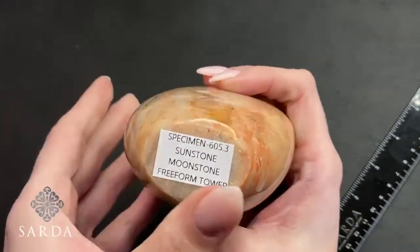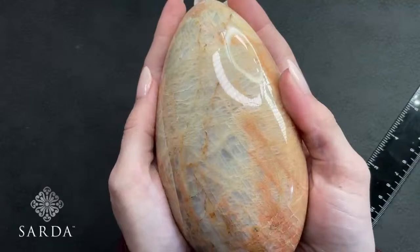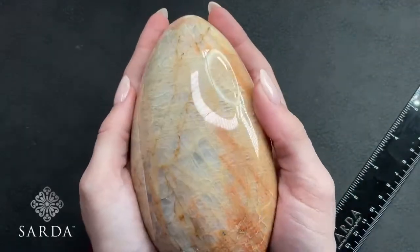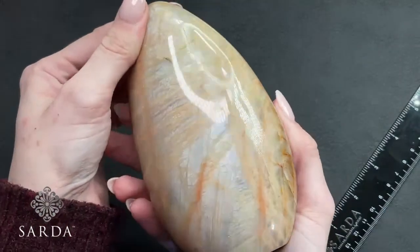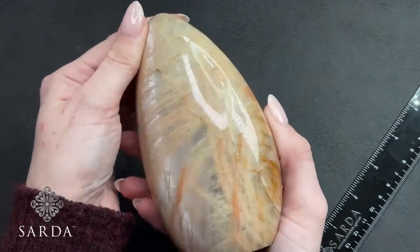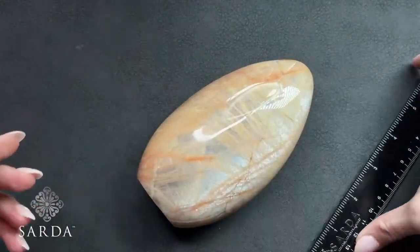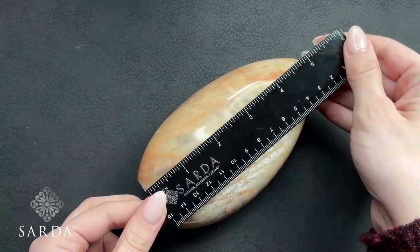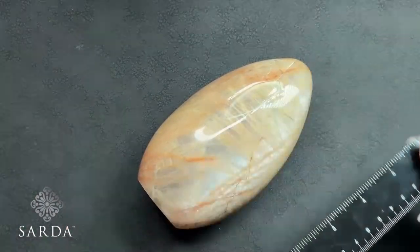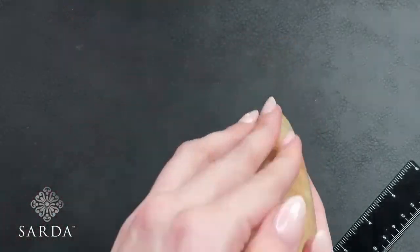605.3. You can see just on the bottom that this one's going to have really strong orange. Look at that flash of blue. You see that flash? I'm going to have to set this one down to measure it. Almost 3 by 5. You can see it just glows from within.